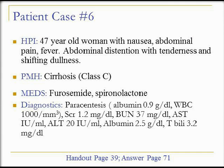All right, so we're going to talk a little bit more about the liver now. This is a 47-year-old patient with nausea, abdominal pain, fever, and cirrhosis. They come in with some abdominal tenderness. And we can see here that the patient's on a pretty routine regimen for cirrhosis, which is furosemide and spironolactone. The patient undergoes a diagnostic paracentesis, and you can see there some laboratory values that are indicative of the fact that maybe the patient has some issues related to cirrhosis. And so what would be the best plan of action?